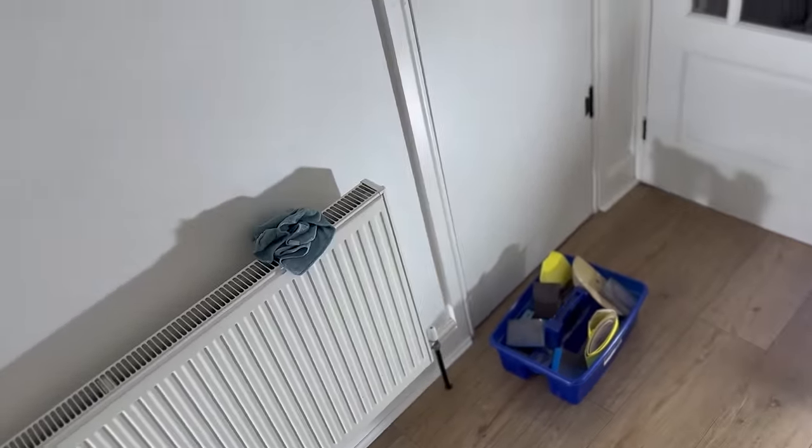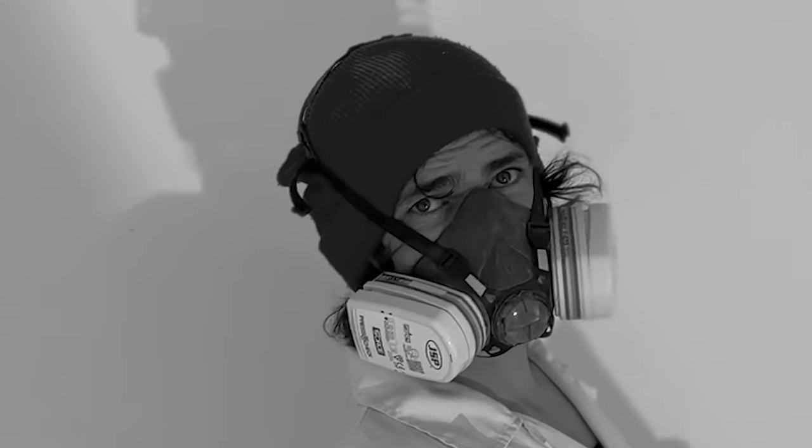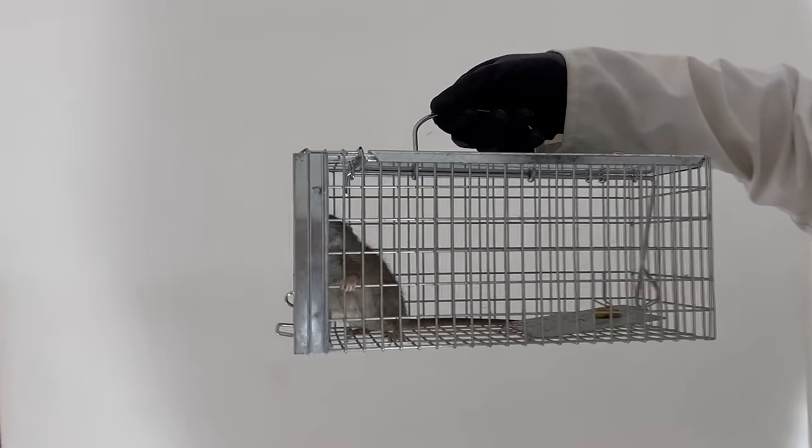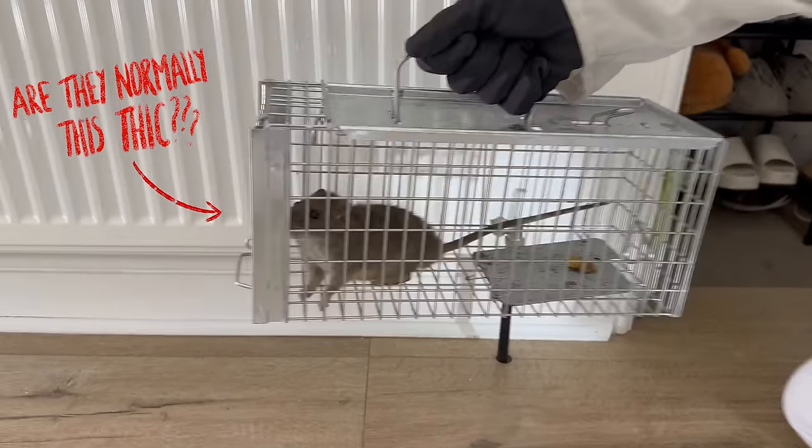While we prepped, we heard this. It was coming from the cupboard. And once we open it, it's gonna change the course of this living room transformation. We just caught a rat. Oh my god. It's pooing right now.